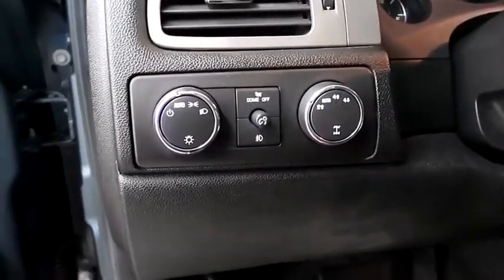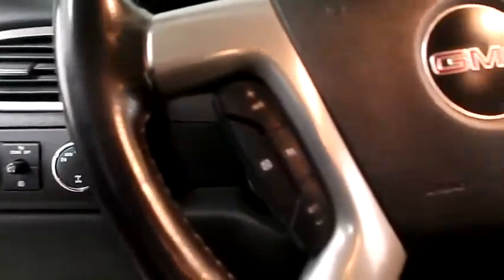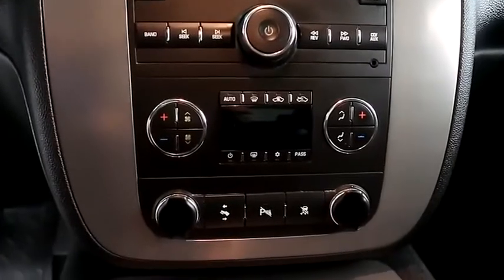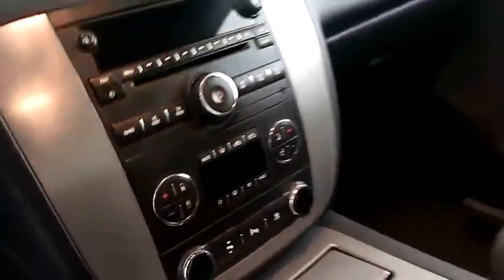Inside, four-wheel drive controls, cruise, audio and Bluetooth mounted here, full stereo, that includes a CD player and auxiliary input, and your dual climate controls are here.